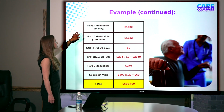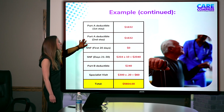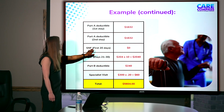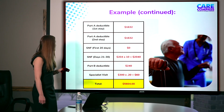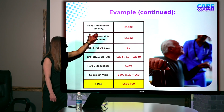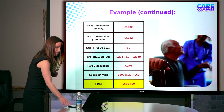His first stay, he paid $1,632. So he met that deductible. But then unfortunately, he went back in, I think it was three months later? He has to pay that deductible again. He's in a new benefit period. Those first 20 days in the skilled nursing facility, we didn't pay anything, but he was there for 30 days. So we're looking at $2,040 in the skilled nursing facility. He met his Part B deductible, and then he went and saw a specialist. Remember, 20% of all of your medical services if you only have original Medicare, so he is now out another $60 for his specialist visit. So you can see if you only have original Medicare and you don't have some way to cover those gaps, how you can end up with some really large bills. So in this case, Mr. Jones has $5,604 out of pocket.